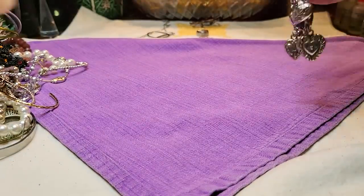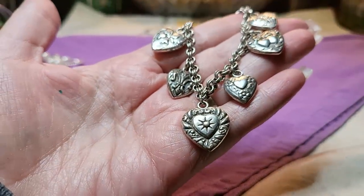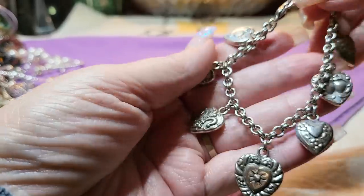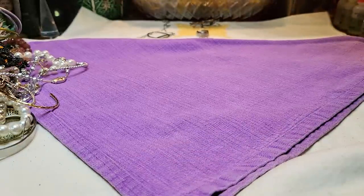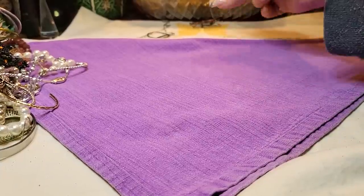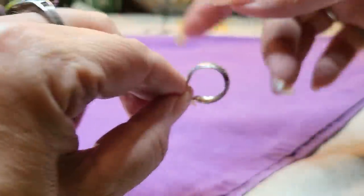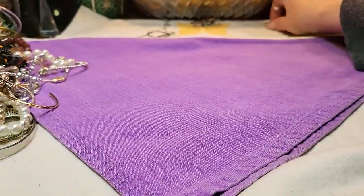This one is a Brighton. I tested it and I was like, oh, that's silver. So that's a Brighton. So pretty. I think this is already sold. I'm not sure. Shelly, let me know if you wanted this one. I just love it. It's gorgeous. And then this was sterling, and this was sterling, and we don't have either one, and this one's broken, so I'll just put that in my scrap. This one's pretty. We might have this one in here, because I've got a bunch of earrings I have to check, so I'll put it back there and see if we find it.